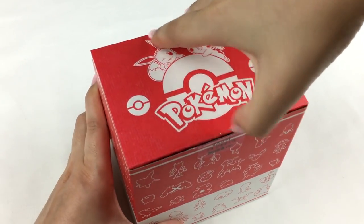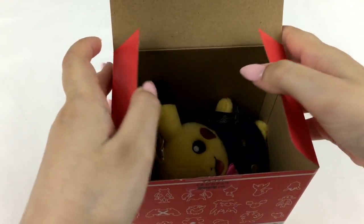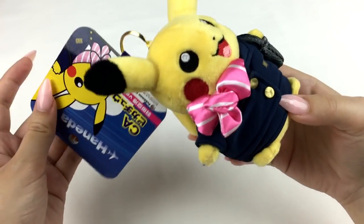Okay, I got the bit of tape off. Let's open this. And then inside is a little plushie. Oh my gosh. So this is the first time I'm actually seeing it in person. So here it is. And let's have a look. Oh, this is super cute. I'm actually really happy that I got this one.